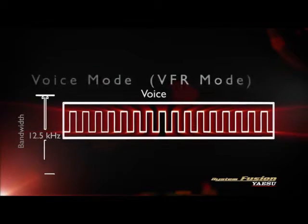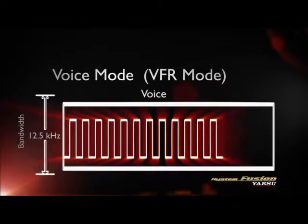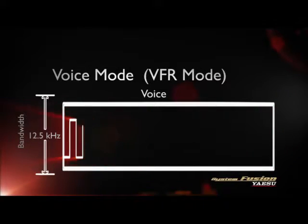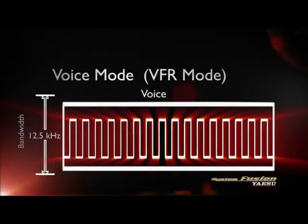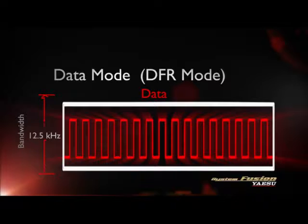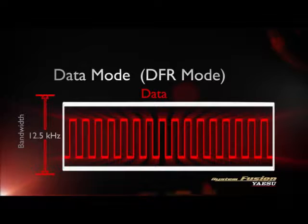Voice FR mode uses the full 12.5 kHz to transmit crystal clear digital audio. The increased amount of voice data permits high-quality voice communication, providing superb sound quality for a rag chew with friends. Data FR mode uses the full 12.5 kHz bandwidth for high-speed data. The radio uses Data FR mode when transmitting snapshot pictures.